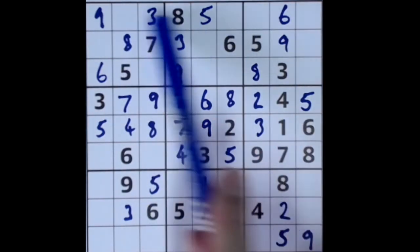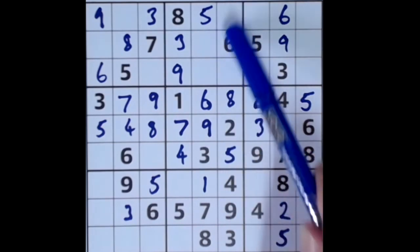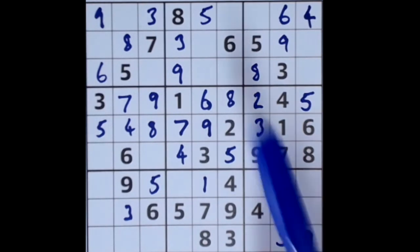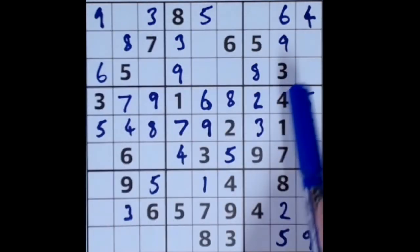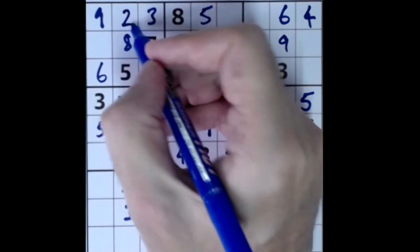Along the top row, we don't yet have a four. We have a four blocking here, four blocking this square, four blocking this square. So that's a four there. We don't yet have a two along the top row. Two blocks here, this two blocks there. So two is there.